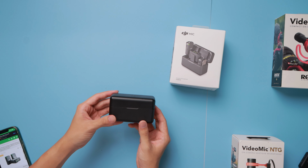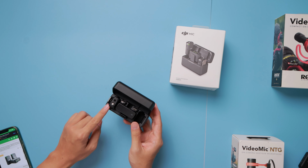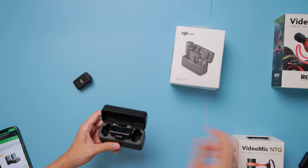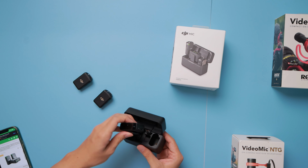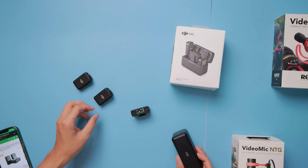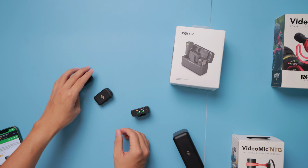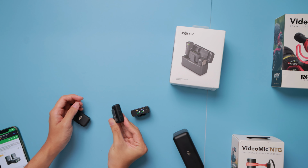So it comes in one travel case, which in itself is a battery hub, so it charges all of the accessories inside. Now it comes with 2 wireless microphones and 1 receiver. So there's 2 transmitters and 1 receiver. So one of the main advantages from this, aside from other mics that you have, is the ability for it to clip on wirelessly onto your subject.